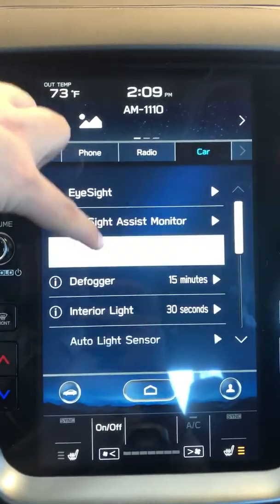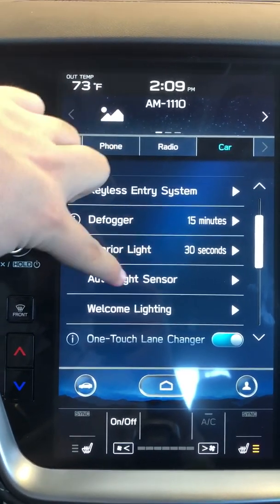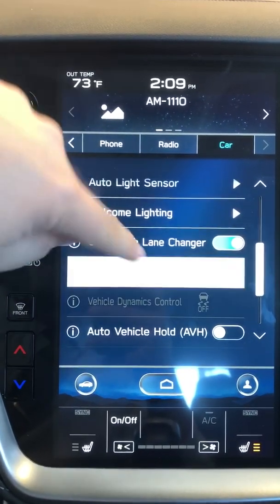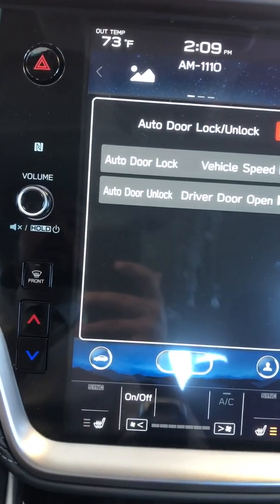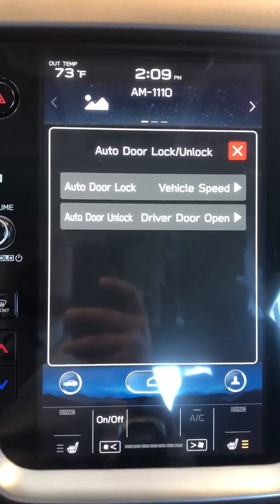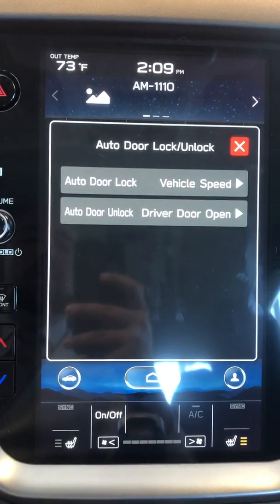But you have some other things in here as well, like, for instance, how long the defogger stays on, how long the interior lights stay on after you get out of the car. This one's a big one, the auto door lock and unlock. Right now, I think the settings are pretty good. They're pretty safe. You've got the auto door lock going on when you get to a certain speed. It's around 10-12 miles per hour.